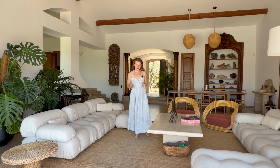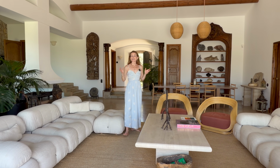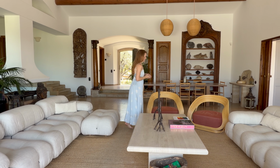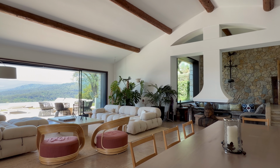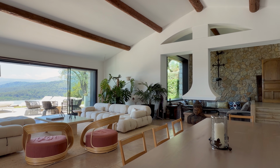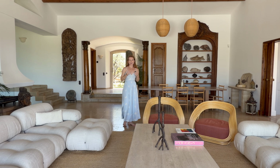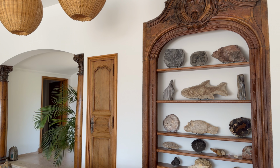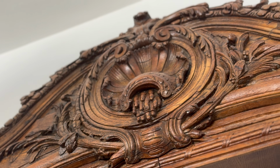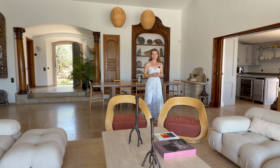Now that we've seen the view, I'm going to show you the interiors, which have been recently renovated and are of exceptional quality. We have stone floors, beautiful high ceilings. The bathrooms are marble and handmade Moroccan tiles. There are finishes throughout that are natural, they're neutral as well. It's the kind of home that you can feel at home in immediately.